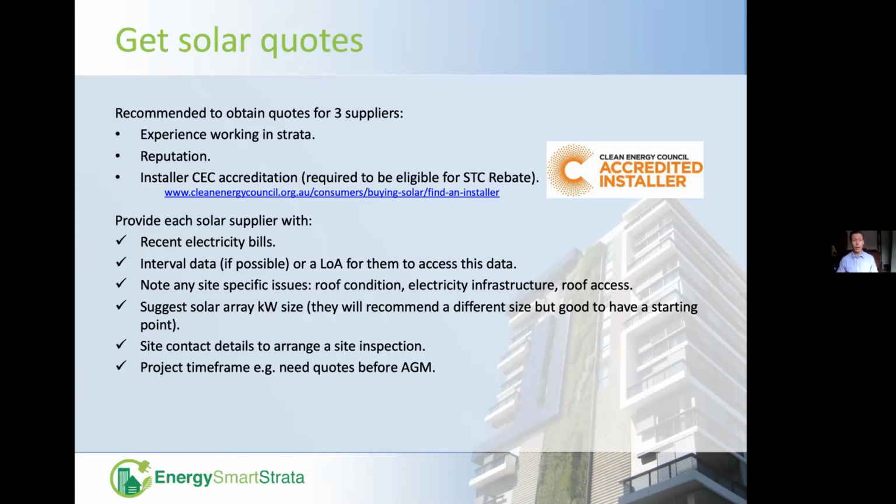When we go to solar suppliers and ask for quotes, we want to give them some information to help them along the way. We want to show them recent electricity bills. If we can, let's download and give them the interval data. We want to have a think about the specific issues at our site, like our roof condition, roof access, electricity infrastructure, and make them aware of this from the get-go. So when they give us a quote, we want to say, hey, but have you considered the roof? Have you gone down to our main switch room and thought about how you're going to connect to our site? Really, really important. We can go to them and say, hey, we're thinking about a 10 kilowatt solar system, or they can recommend something for you.